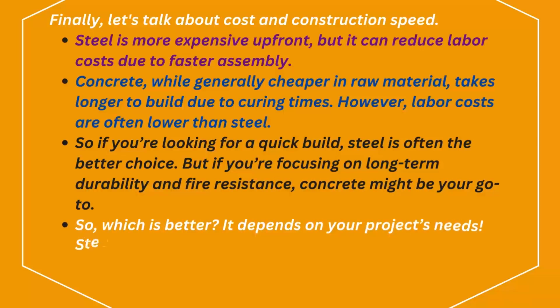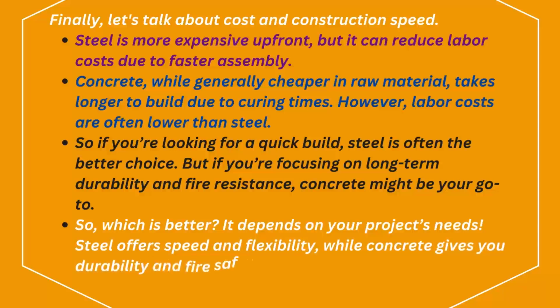So, which is better? It depends on your project's needs. Steel offers speed and flexibility, while concrete gives you durability and fire safety.